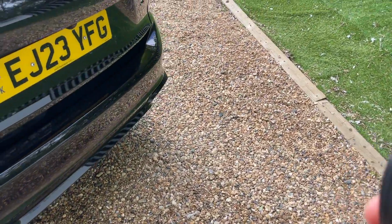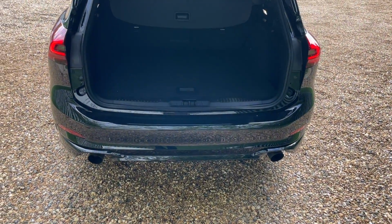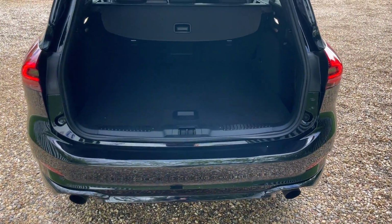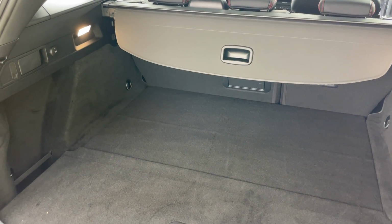Okay, so let's have a look inside. So that's the exterior taken care of. Double click on the boot button on the remote central locking key, and that opens up the gigantic boot space in this Ford Focus ST estate.